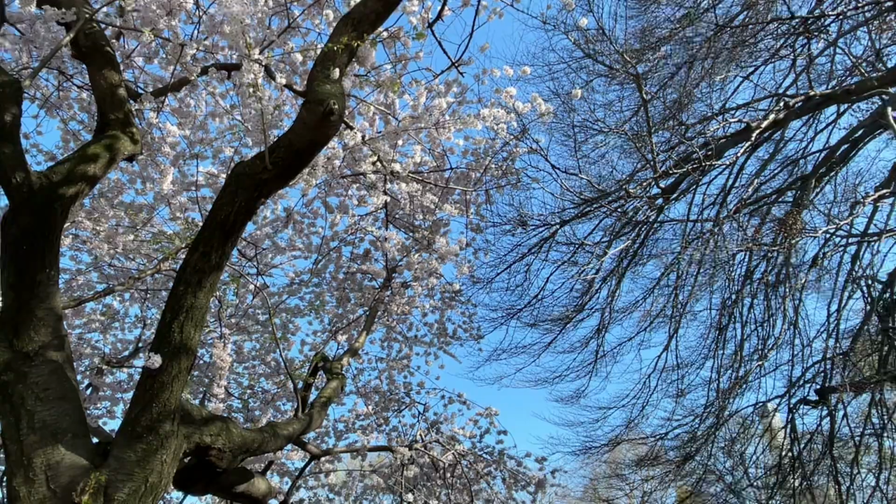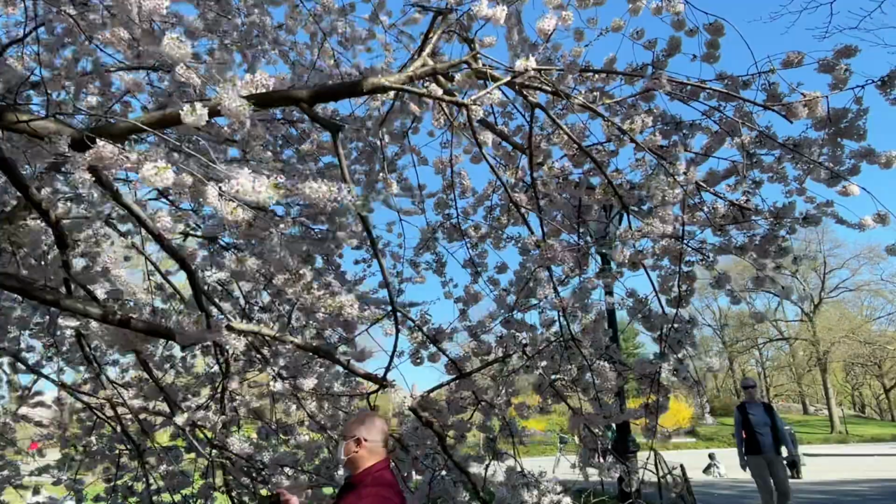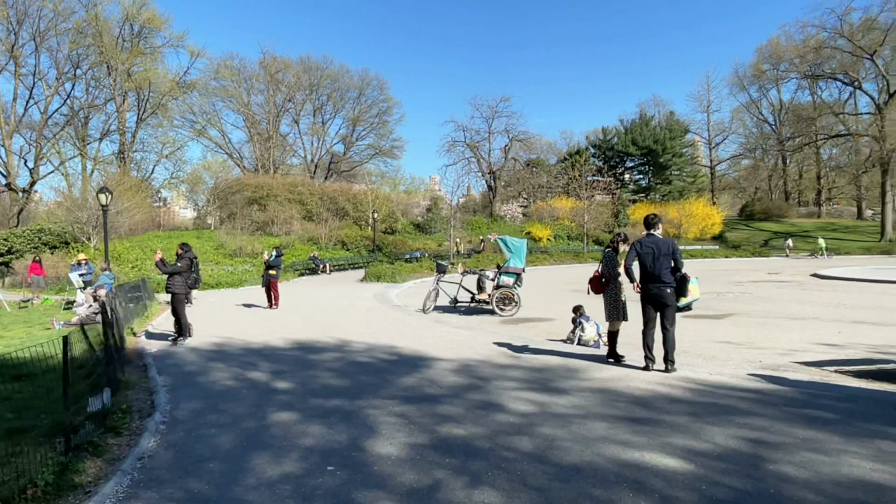So the thing you'll notice in the park over here, if you walk through, there's any number of them, are these rounds. What are they here for? What do they do? Well, you see these guys on the pedicab bikes over here. And if you noticed, maybe in the very beginning of the tour, you may have seen a couple of horse and carriages outside the park. And they weave the horses around here. These are a remnant of the 19th century.